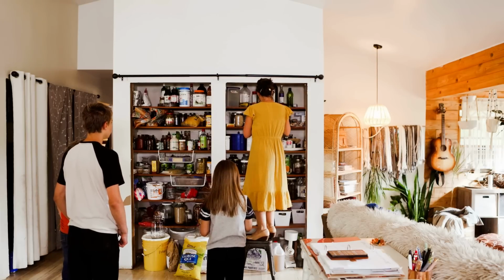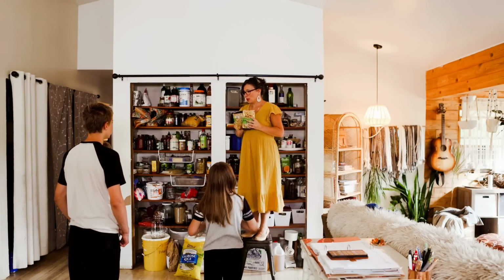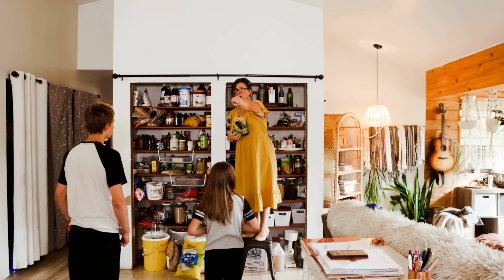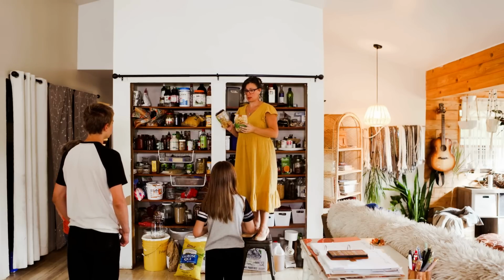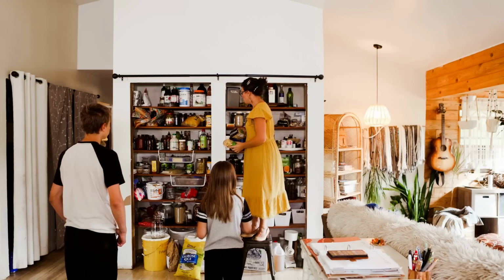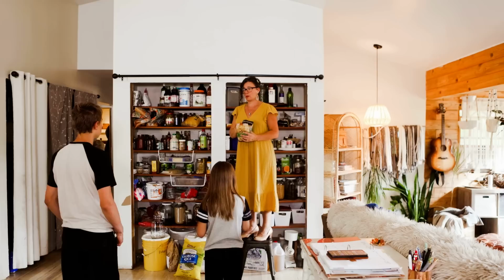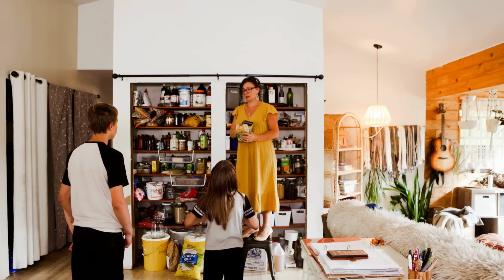All right, guys, so what I want to do here is let's take all the pasta and put it right over there where I have those other jars of pasta. Put all the pasta in the same place. We put all of the nuts in the same place. Olives should go in the same place.